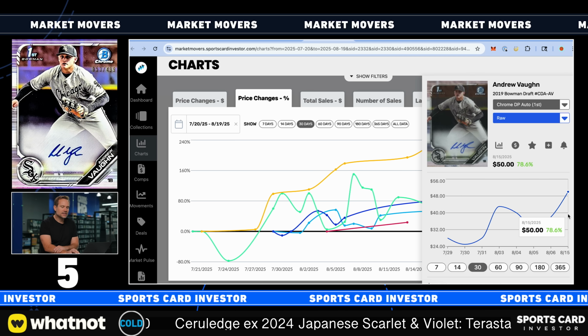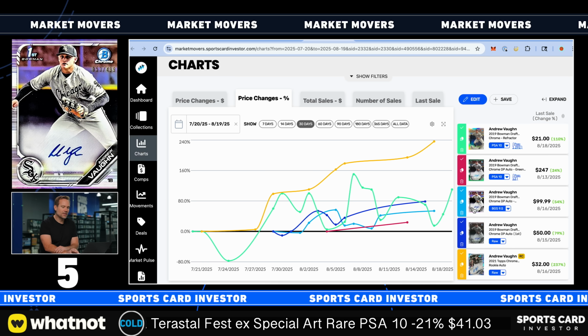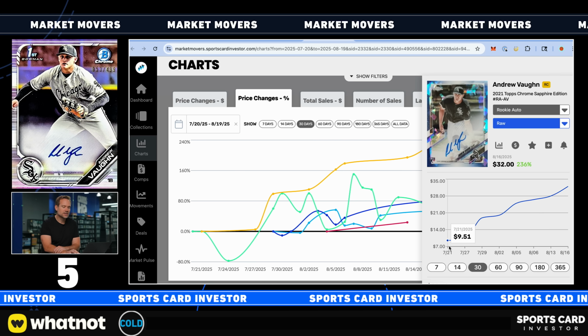And then a raw condition of the non-refractor, that card's gone from as little as $25 up to $50 over the last 30 days. And then finally, his 2021 Topps Chrome Sapphire Edition Rookie Auto in raw condition, most recently sold for $32, and it was selling for under $10 just 30 days ago. It's awesome seeing how Andrew Vaughn's resurgence has caused his card prices to resurge as well.